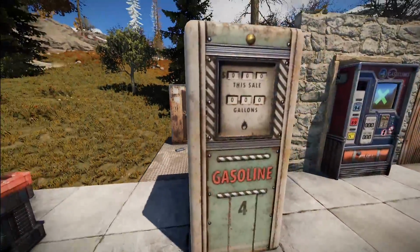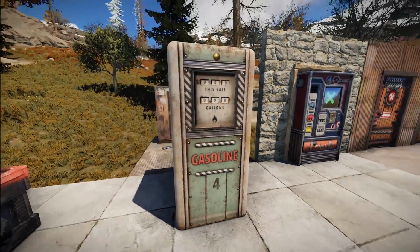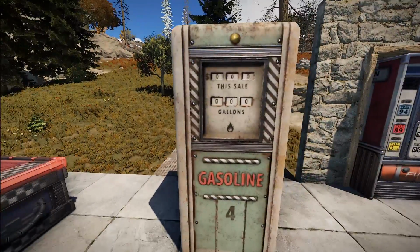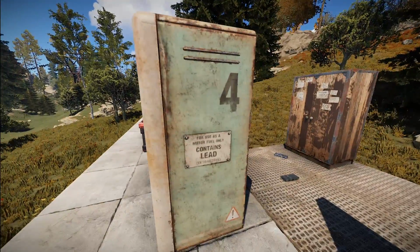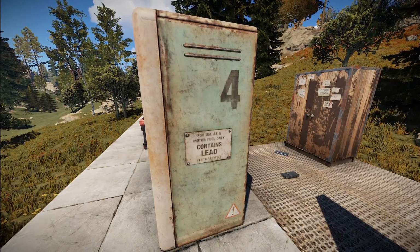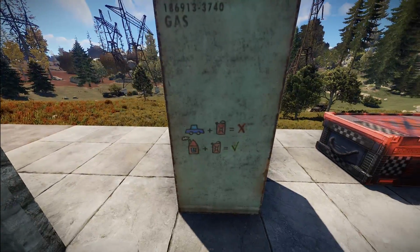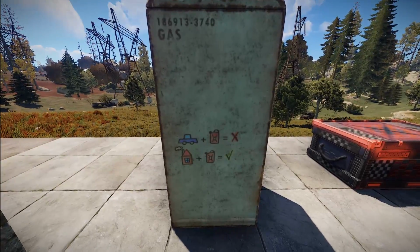Over here we've got a fridge that looks like an old-timey rusted up gas pump. Definitely love the idea of this. And it's definitely very cool. For use of motor fuel only contains lead. Of course it does. And then back here, look, you've got some cute little drawings, which I thought was quite neat as well.